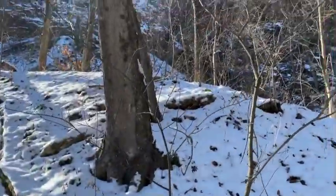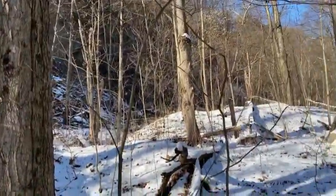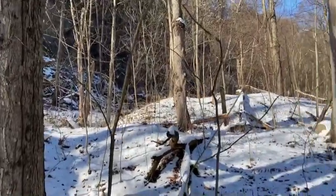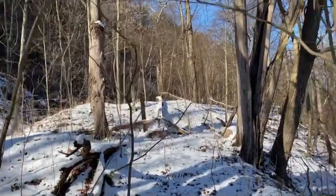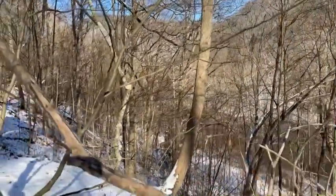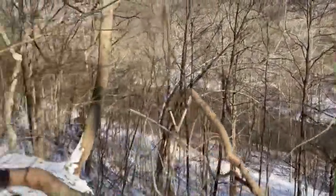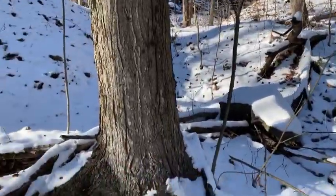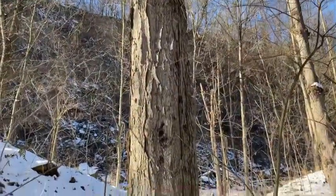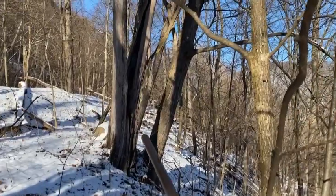All right, we're making it up in here. Almost up into this flat or bench it was made up in here. I'm assuming this was man-made rather than natural. And down in there's the stone pillars I showed you earlier, right above the river. And looks like there's some nice sugar maples in here. Pretty sure that's a sugar maple. Another one over here, right there.